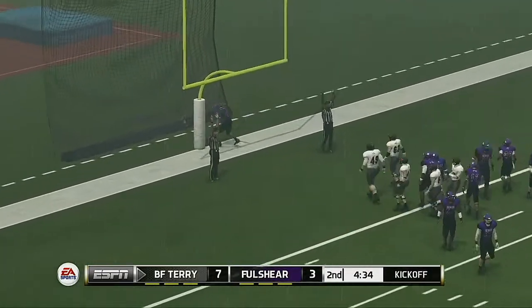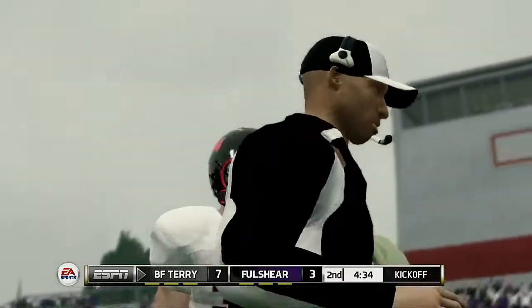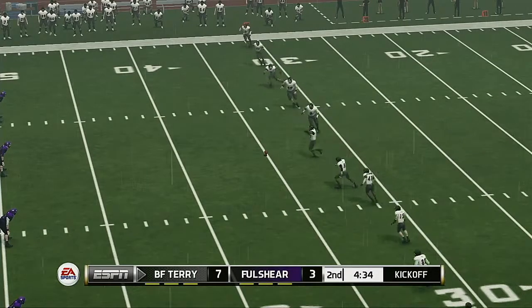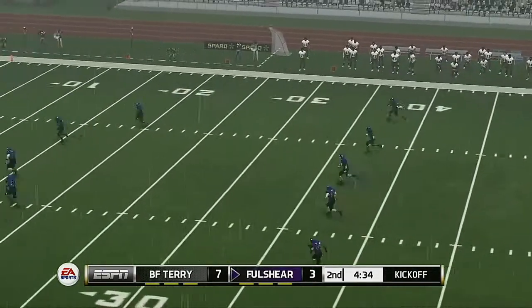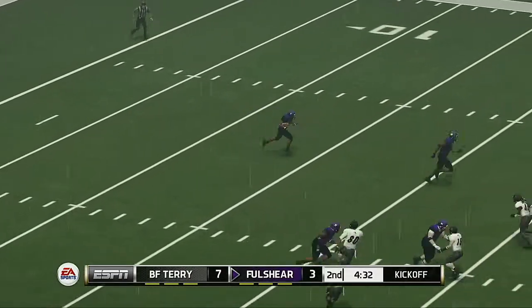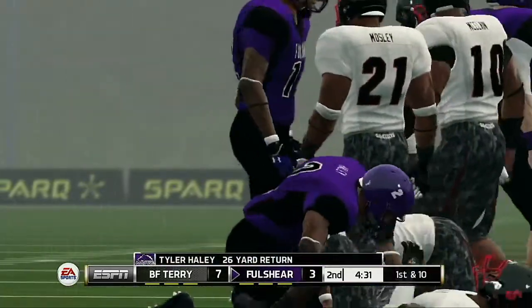And he converts the extra point. A 9-play, 67-yard drive, and a touchdown is the result. So the score now, 7-3. The kicker looks like he's ready to kick this one off. He kicks it off, and he got all of that one. He's to the 20, and down he goes at the 23.